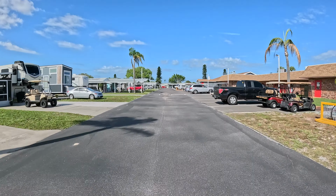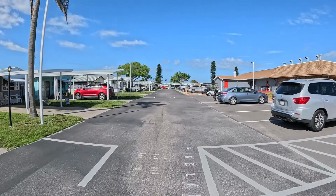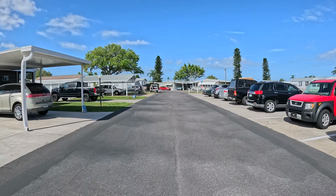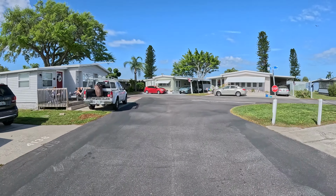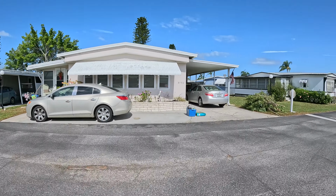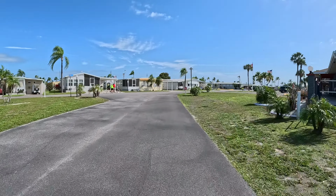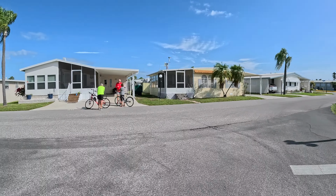The rec room, which is right here, has a couple pool tables. I think it had a ping pong table, some weights, a library. That is the only place to have Wi-Fi, was right there. And then the laundry room. And then beyond that, we just passed it, was another rec room. And that was like a large ballroom type place where they would hold events like bingo, a dance. They had a craft show in there. So they had different types of events.